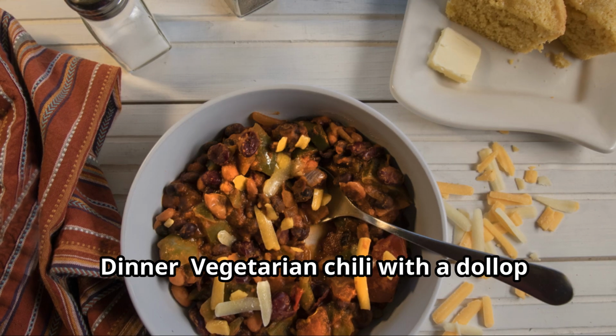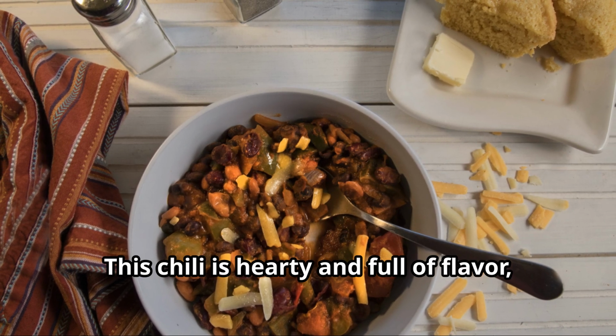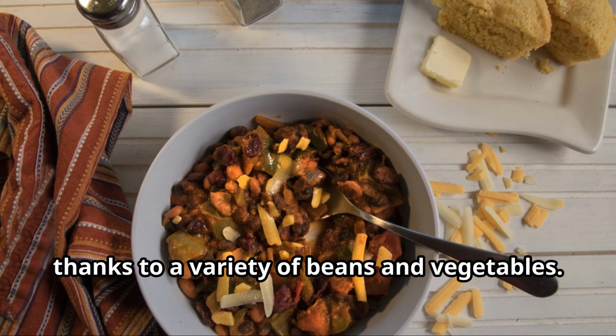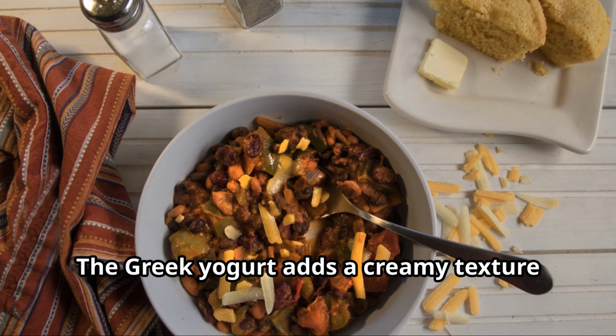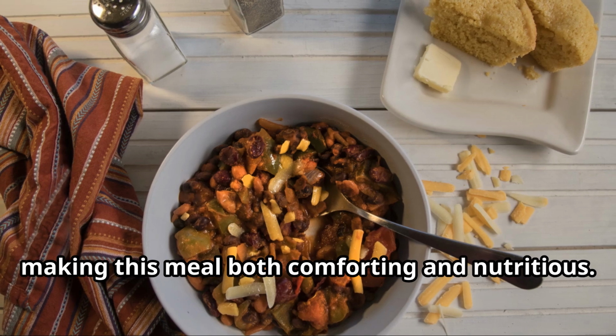Dinner: vegetarian chili with a dollop of Greek yogurt. This chili is hearty and full of flavor, thanks to a variety of beans and vegetables. The Greek yogurt adds a creamy texture and a bit of tang, making this meal both comforting and nutritious.